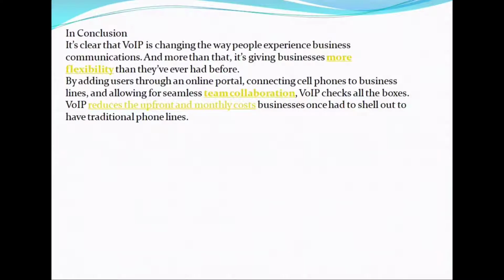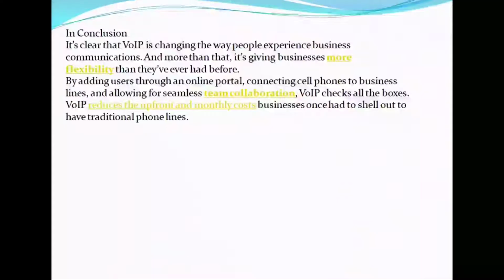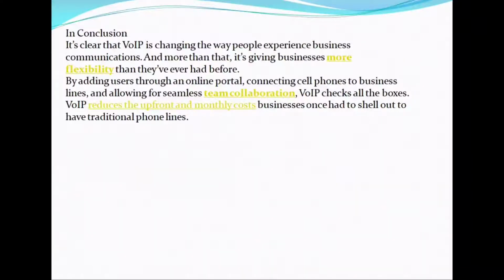In conclusion, it's clear that VoIP is changing the way people experience business communications. And more than that, it's giving businesses more flexibility than they've ever had before by adding users through an online portal, connecting cell phones to business lines, and allowing for seamless team collaboration. VoIP checks all the boxes. VoIP reduces the upfront and monthly costs businesses once had to shell out to have traditional phone lines.